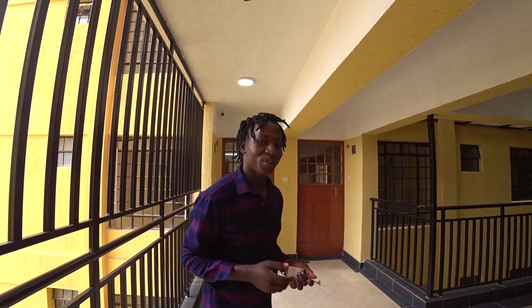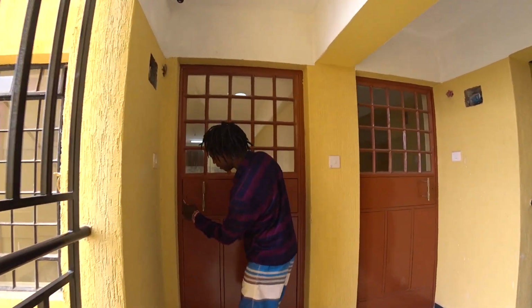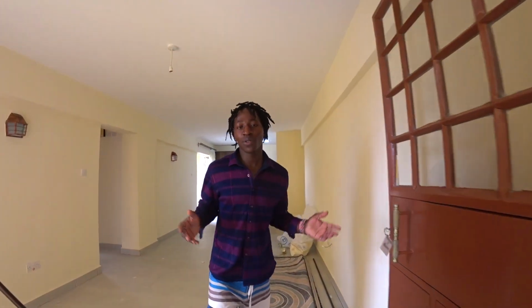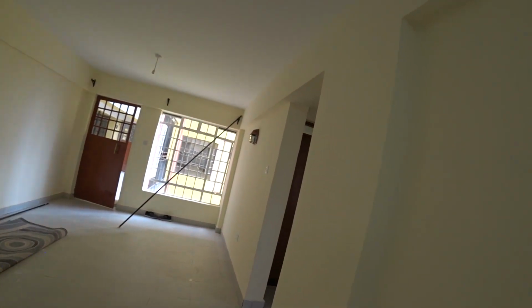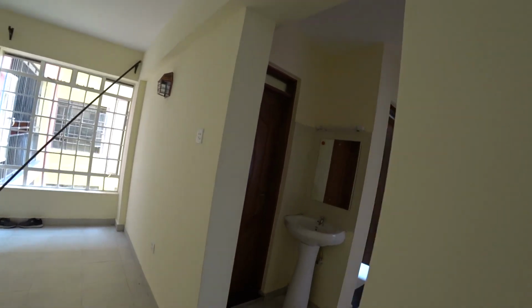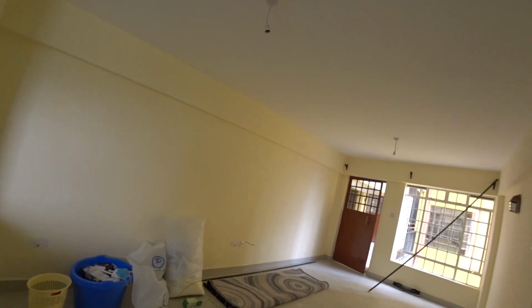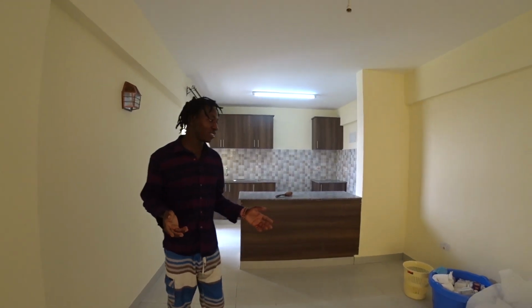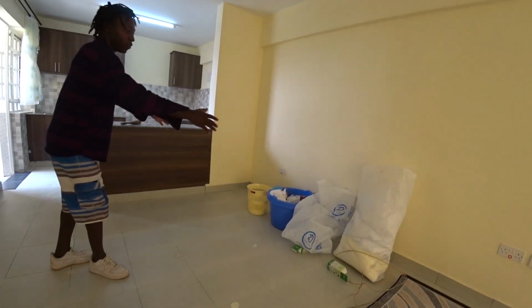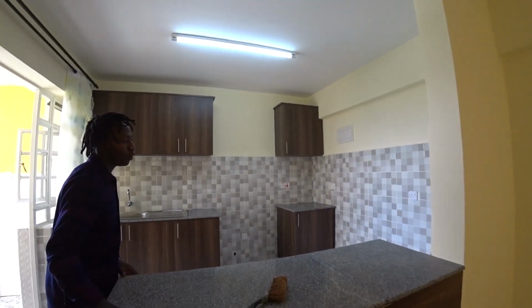Without much further ado, let's check out how it is. Welcome to the 2-bedroom house. So huge, and this is the living room. You can partition it, and this can be the dining area here, and right here this is the kitchen, guys, and it is so beautiful.